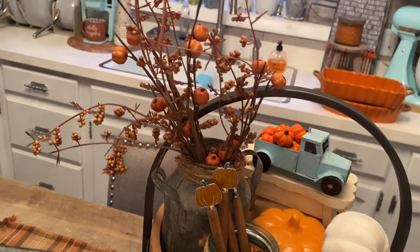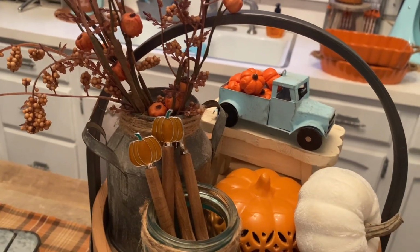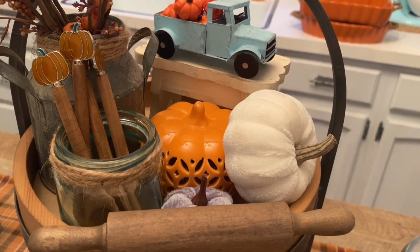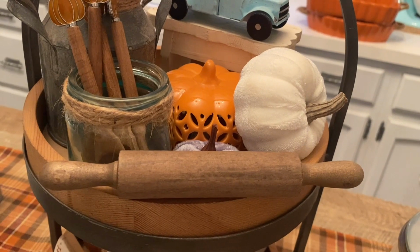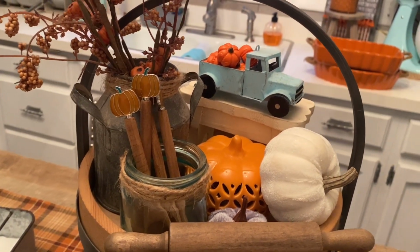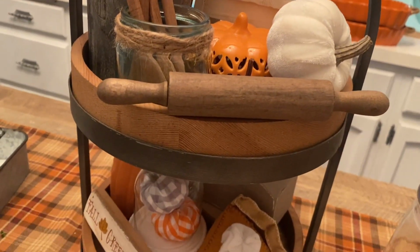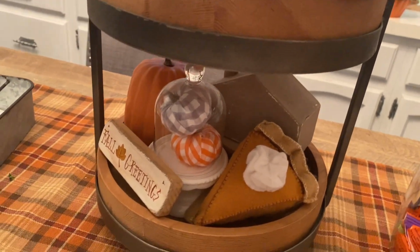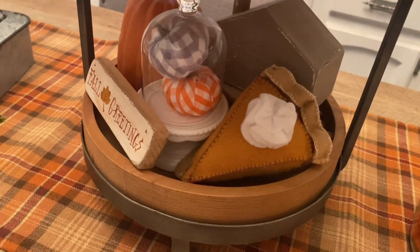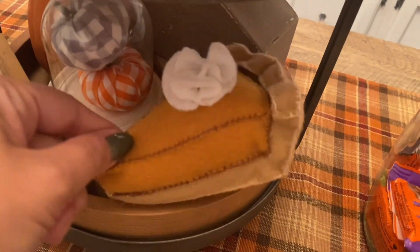In the middle, I have just a tiered tray that I like to decorate every year. I tend to do this the same every year just because I love the way it looks. I have a whole bunch of different varieties of pumpkins there, a rolling pin. Those little spoons in the jar are from Hobby Lobby. And that little turquoise truck, I usually keep that on this tiered tray and just change it up for the seasons. Down here, that little mini cloche, I got that at Bath & Body Works many years ago, and I still love it and use it in all my decor.